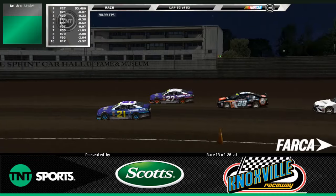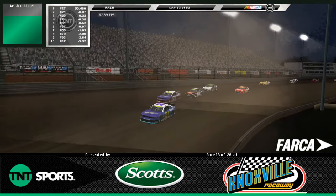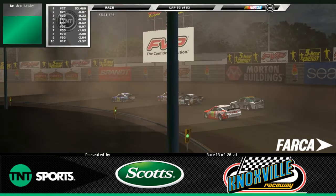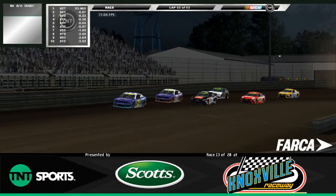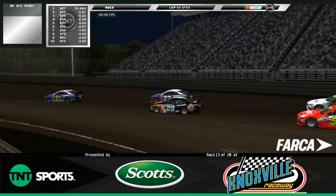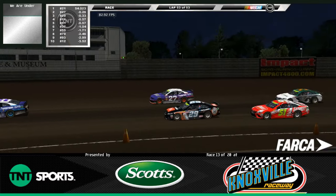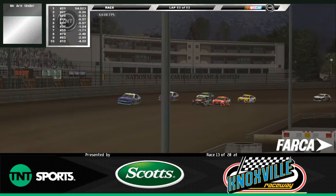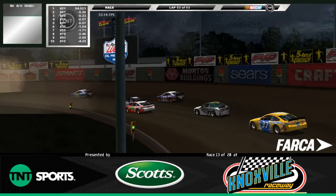We are coming to the white flag. Aaron Douglas retakes the lead. White flag is in the air. Connor Meyer shoots to the inside of the 27. He's going to try and carry this momentum going into the next corner. This is the only lap he has to make the move. Brett Pritchard out of nowhere. Can Connor catch Aaron? I don't think he's going to be able to.